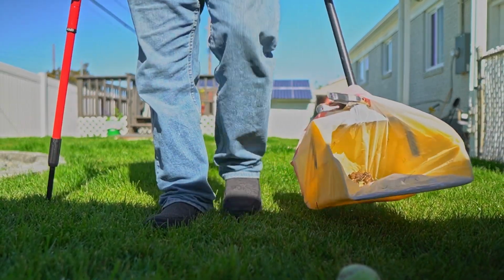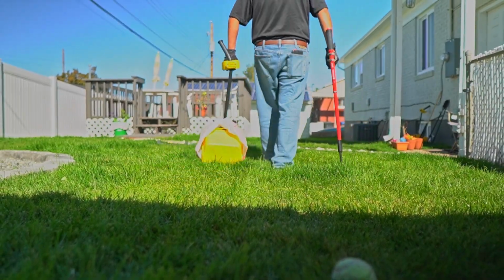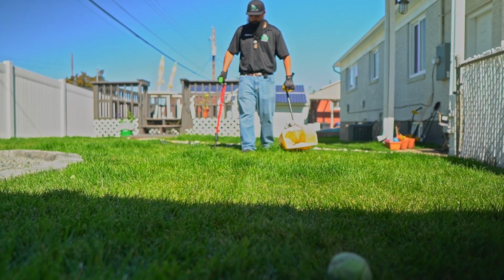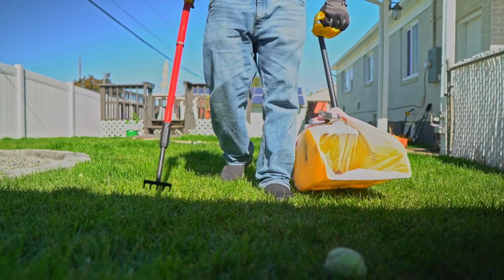So instead of using my rake to poke in front of me, I'll have a wider stance and I'll drag my rake right next to me. That way the rake can catch onto any pieces of poop that are hidden in the grass, and I don't have to rely on only seeing what's in front of me or accidentally stepping in some poop.